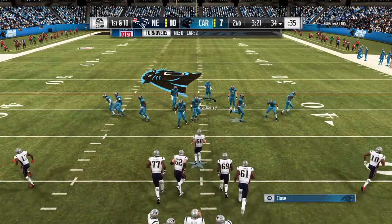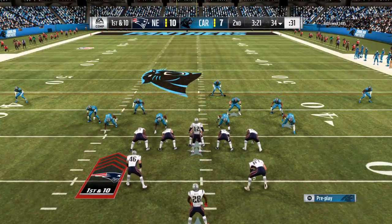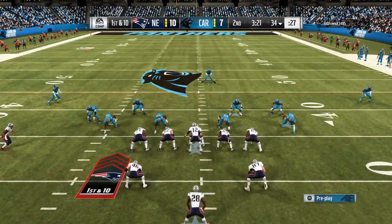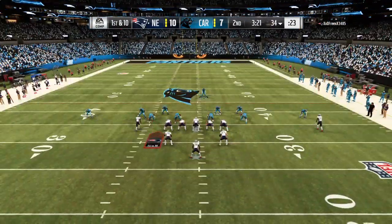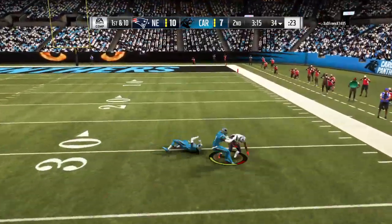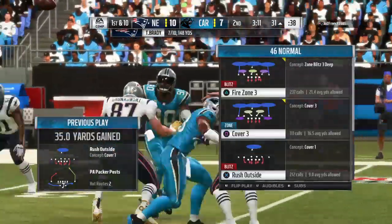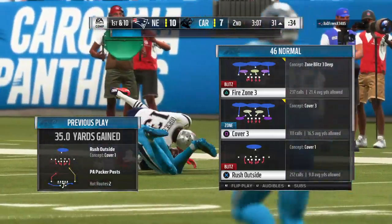Brady and the Patriots now, 1st and 10 at the 34. Brady. He's going to air it out for Dorsett. And that's caught inside the 35. And that one results in 35 yards. That's a big-time pitch and catch right there.